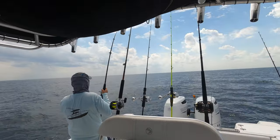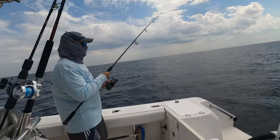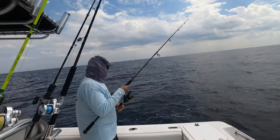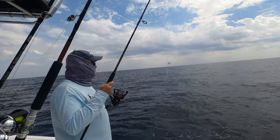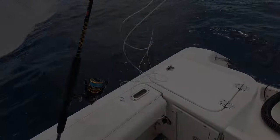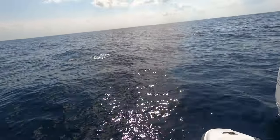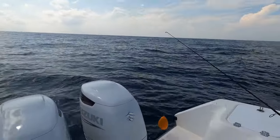Now it feels like a shark. He kept on hitting it every time, but he never hooked. Never hooked. Yeah. Nope, never hooked. I don't know what that was. Oh shit. What the hell? What the heck happened here? Reel, reel, reel! Oh my god. Oh god. He's off. Shark again.